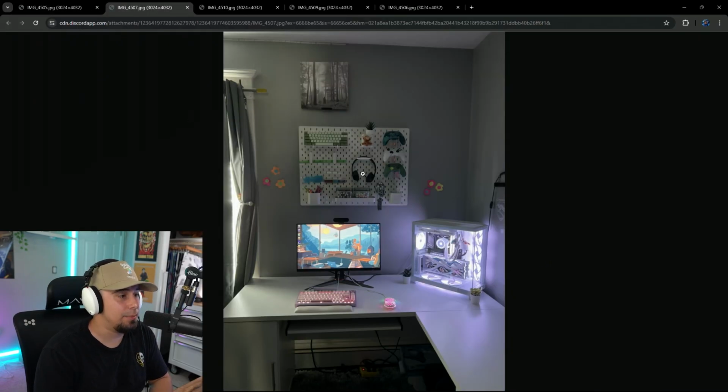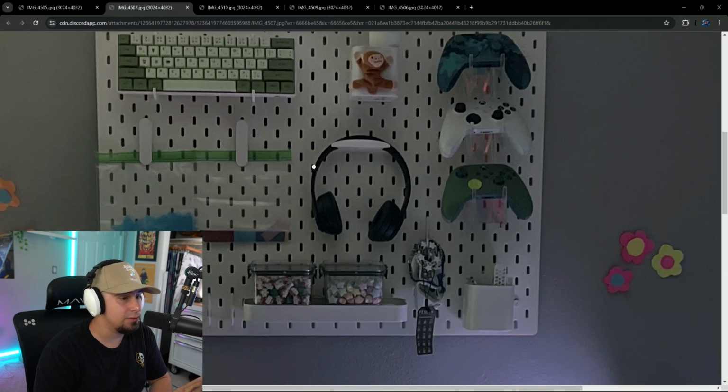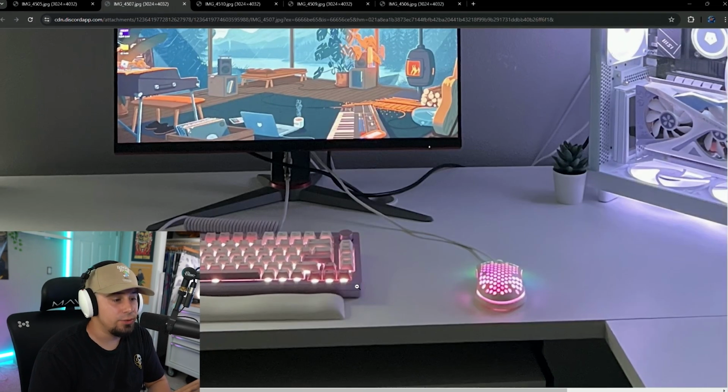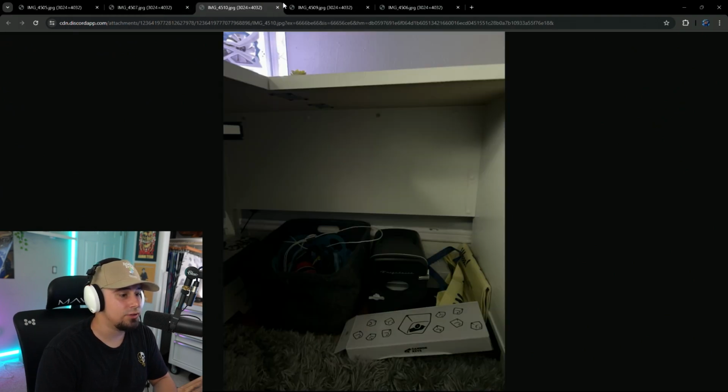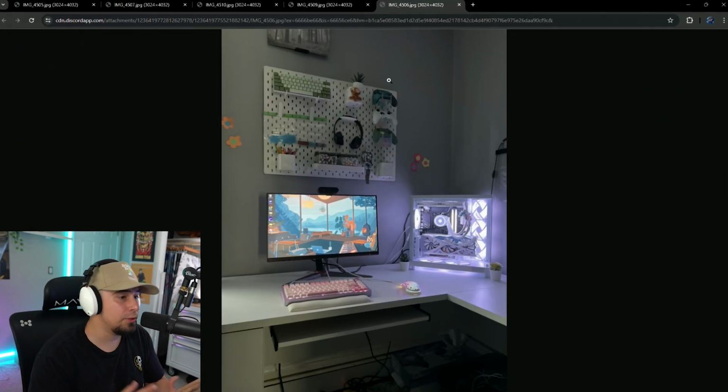Looking at the rest of the setup, I do like the pegboard above, for sure. I do think the cable management does need some work though. As you can see, there's a bunch of cables down here. Just a raceway underneath would really help. And also mounting your monitor, if you can, to the desk, if there's enough room, I think would help out the setup a lot. The personality isn't bad.